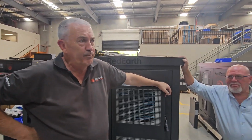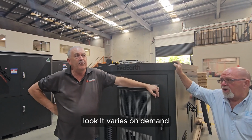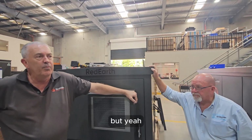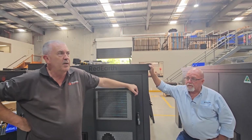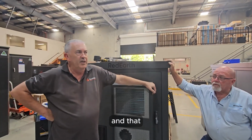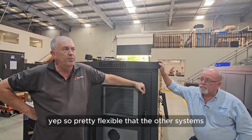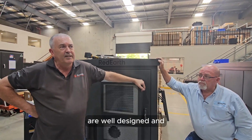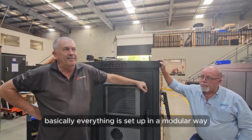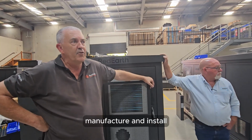And how many employees are here at the factory? Look, it varies on demand, but we've got 30 personnel in the factory at the moment. And that will increase as and when demand increases. So pretty flexible. The systems are well designed, and everything's set up in a modular way so that it's a lot easier to manufacture and install.